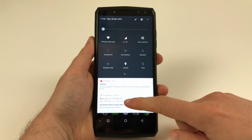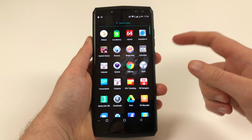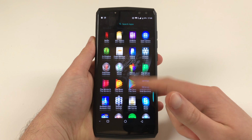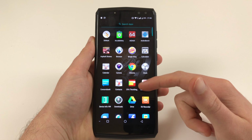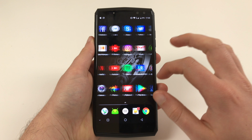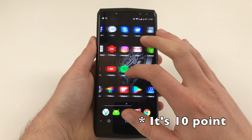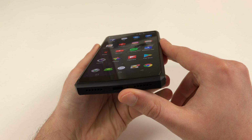Screen-wise, Oukitel phones are pretty much never a bad choice. This company pretty much always uses pretty good screens, and the Oukitel K10 is no exception. Really sharp, you can't see single pixels, and the brightness is insane. Even under bright sunshine, there's really no issue reading the contents on the screen. The touchscreen is also really nice. It's a 5-point touch unit, I believe, but a very accurate one. Really no issues there. Viewing angles are really good too.